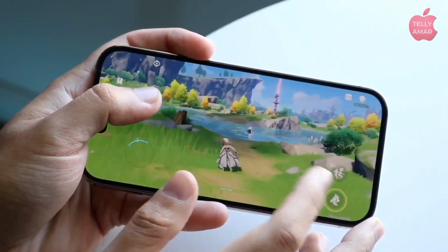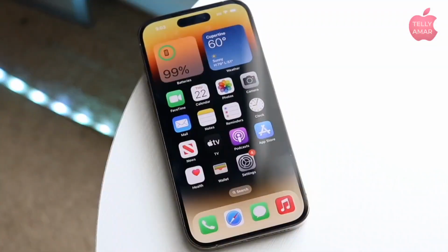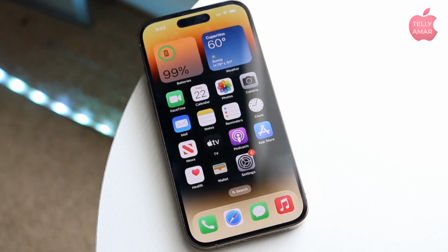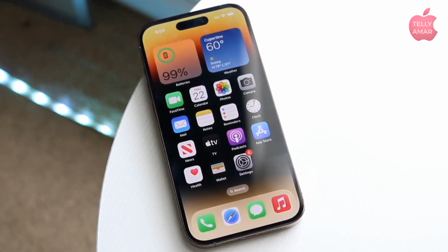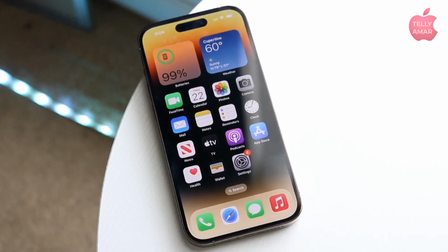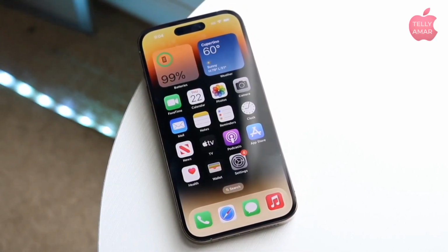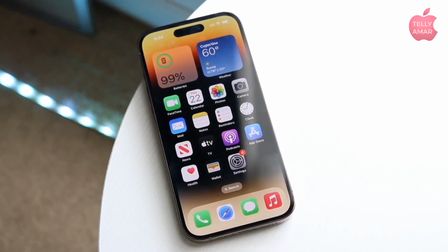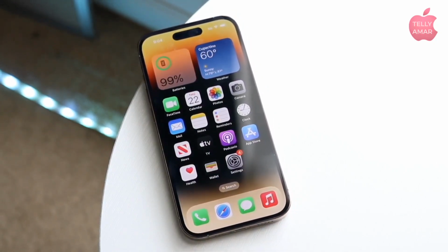The display is also Apple's first attempt at an always-on display, and me personally, I've kept it on and I really enjoy using it daily. I find it very useful. It's got 1600 nits brightness and 2000 nits peak brightness outdoors, and honestly, the display is just gorgeous. And to be clear, this is one of the best displays you can get still in 2024. So if that's important for you, this definitely makes the cut.